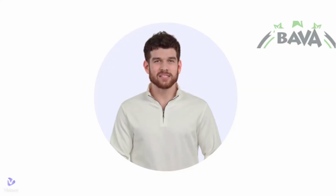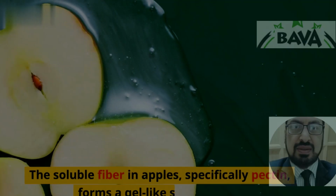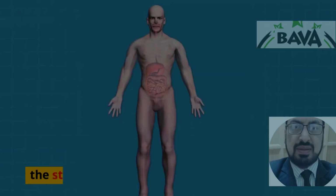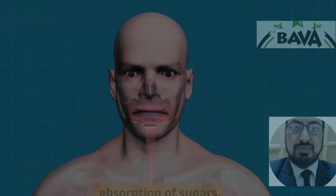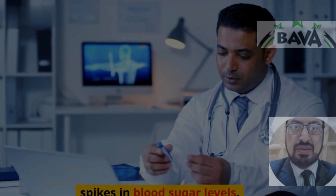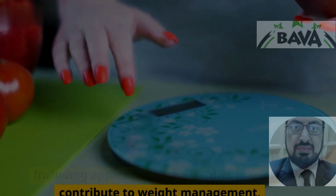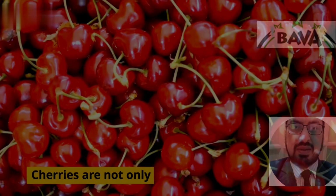Number 2, apples. Apples are a diabetes-friendly fruit due to their fiber content and slow-release sugars. The soluble fiber in apples, specifically pectin, forms a gel-like substance in the stomach, slowing down digestion and the absorption of sugars. This gradual release helps prevent rapid spikes in blood sugar levels. Including apples in a balanced diet may also contribute to weight management, another crucial aspect of diabetes care.